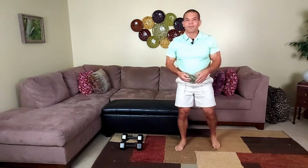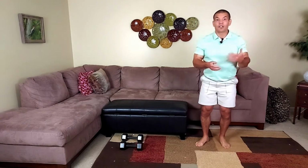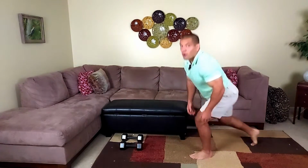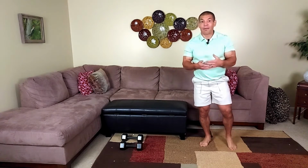So that's the squat. Now the next exercise is the lunge. And the lunge is really important for being able to get up off the floor if you're on the floor playing with grandchildren, or if God forbid you happen to fall, you want to be able to get back up.